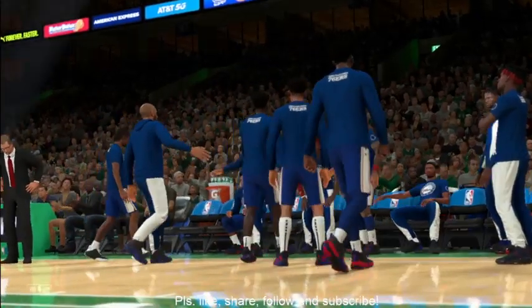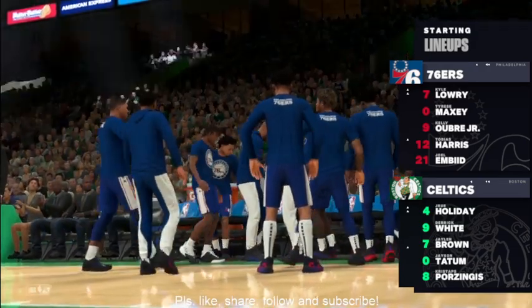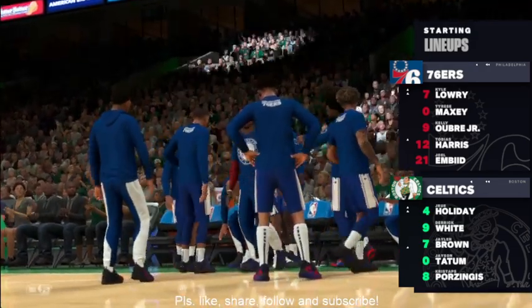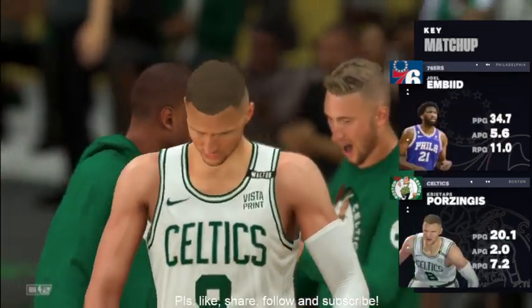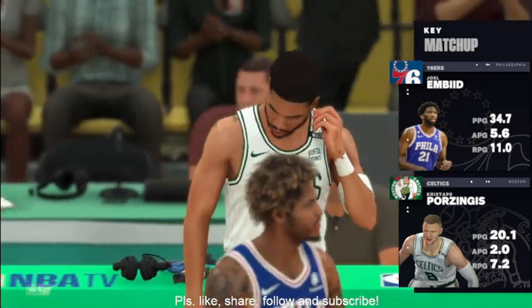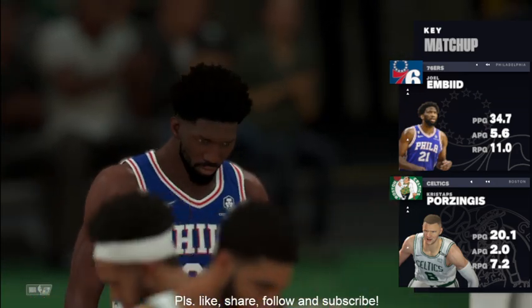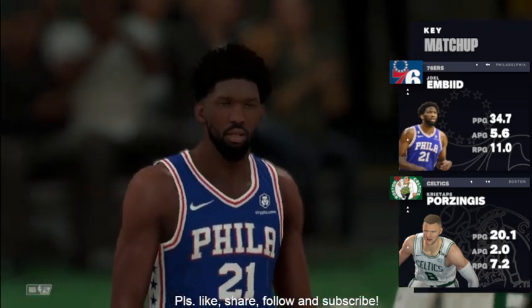Now a look at Philadelphia's starting lineup. The pairing up front is Harris and Embiid. Maxey out there with Lowry, and it's Oubre in at the small forward. And for Boston, the wing pairing, it's White and Brown. Kristaps Porzingis is out there with Jayson Tatum. And it's Holiday in at the point guard position.